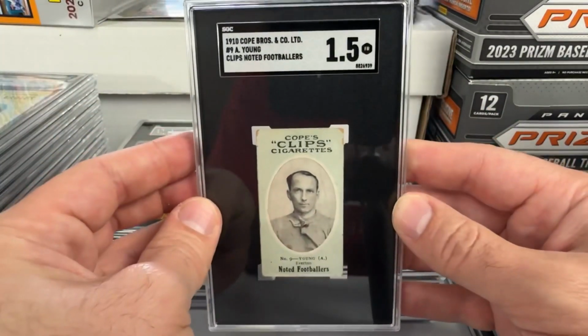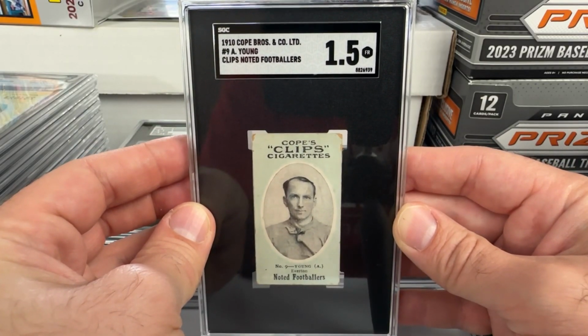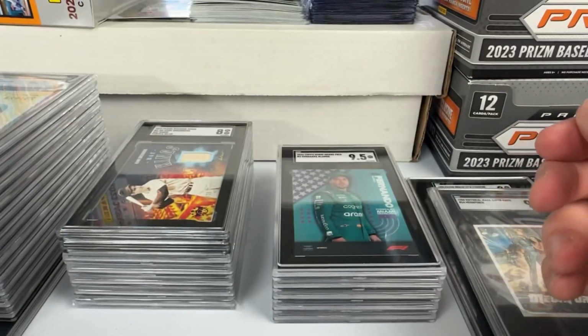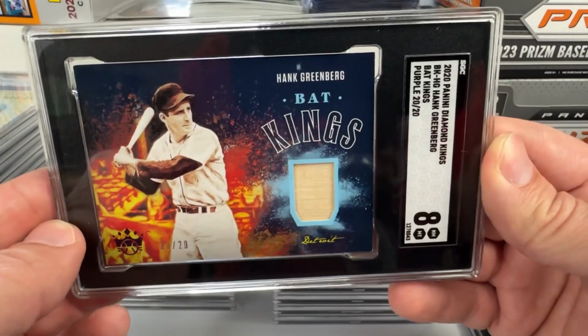The rest of Michael's order, he's got a 1910 Koch Brothers and Company, A. Young, noted footballer, 1.5. Very cool card. 1910, crazy. All right, we got a lot of memorabilia cards in this order.